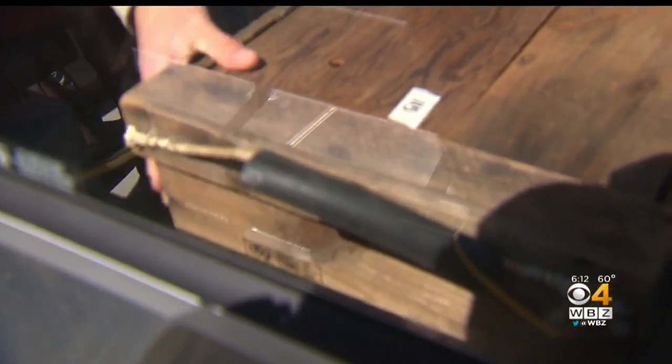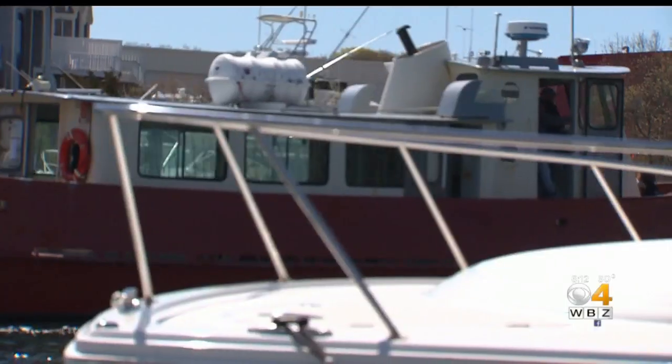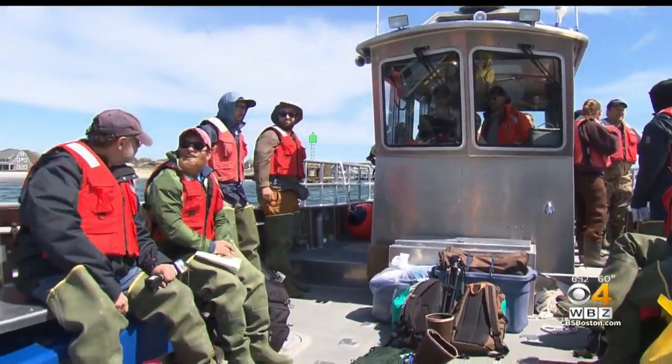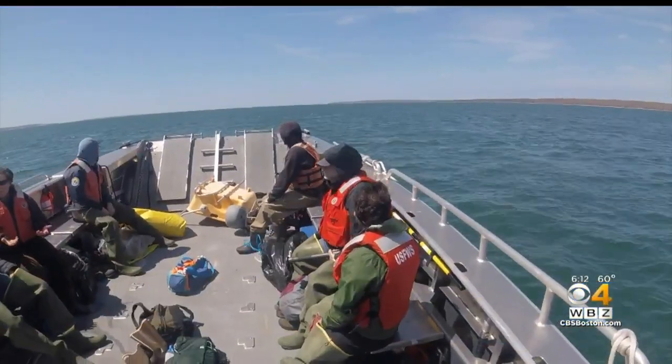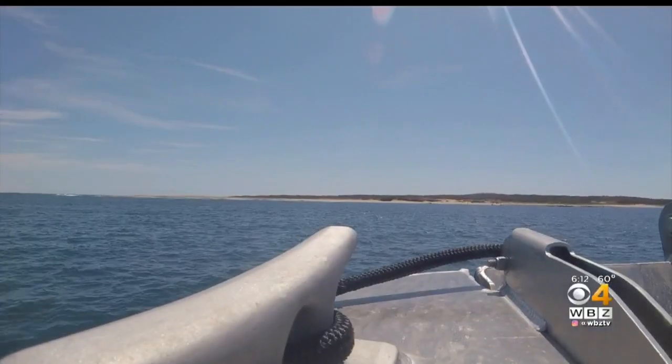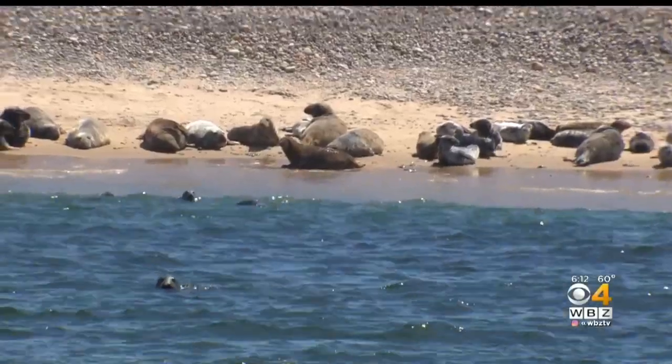It's a project headed by U.S. Fish and Wildlife, with Mass Wildlife lending a hand. Everything is ready. Lines are released and we shove off. It's been a lot of years in the works, and to have this day finally come, it's really exciting. It's about an hour's ride to No Man's Land Island. As the name says, no people here, but plenty of seals greet us as we approach.